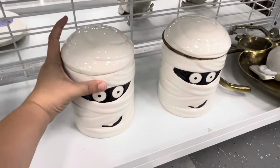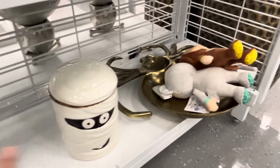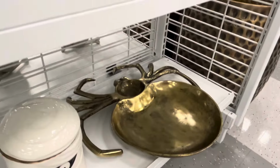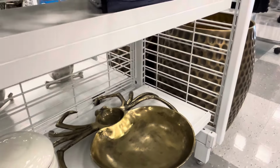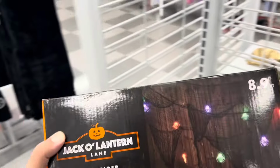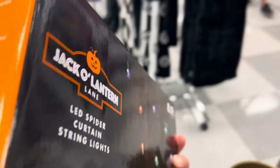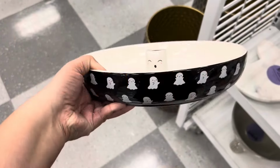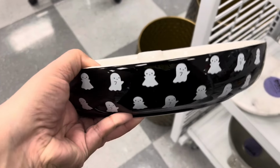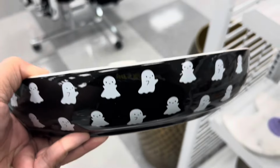They have these mummy sugar jars or treat jars for $7. They do have this big spider as well. See if I can find the price. $12 for these. Also seeing this LED spider curtain string light, 8 feet long, $10. And they have these serving bowls as well with all the ghosts for $12. Party bowl, it says.